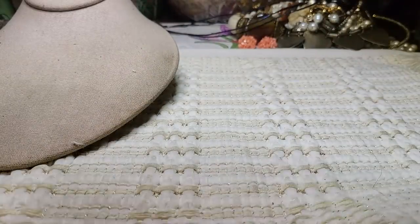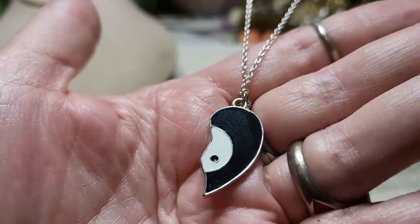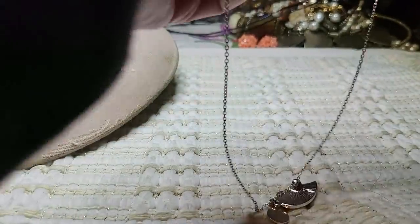Then we have another necklace that was stuck. And this says BFF. And somebody has the other side. And it's on a long chain. And it's from Claire's.